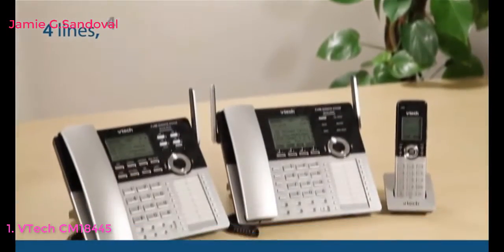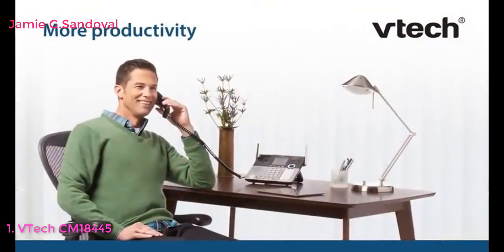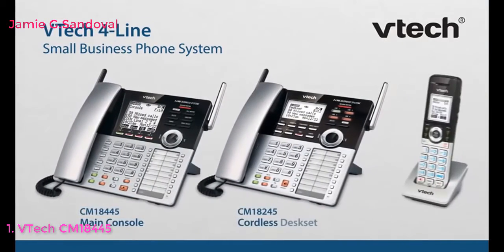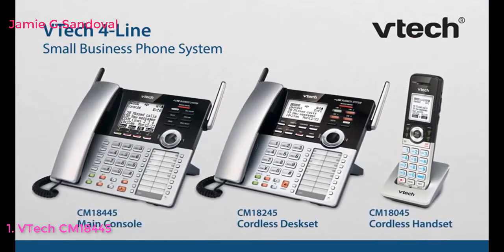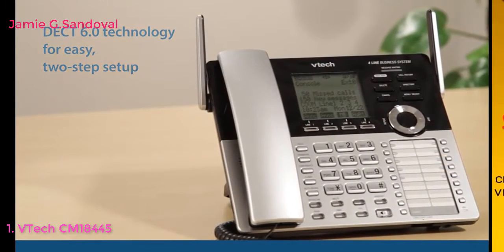Four lines, 10 stations, zero hassle. And the freedom to plug in and work wherever you want in the office. The VTech 4-line small business phone system keeps it simple. DECT 6.0 technology makes it easy to set up shop.